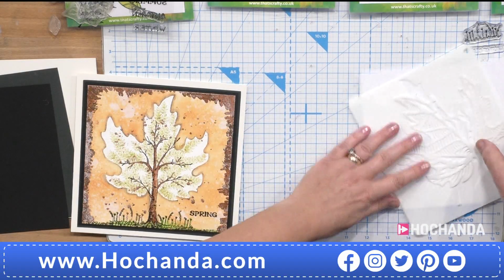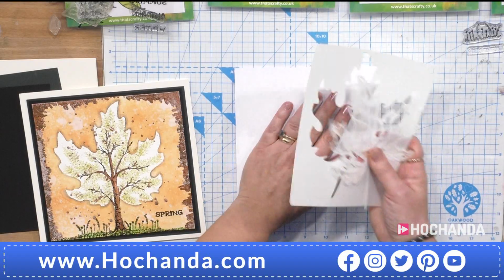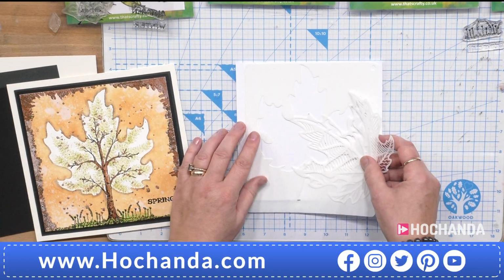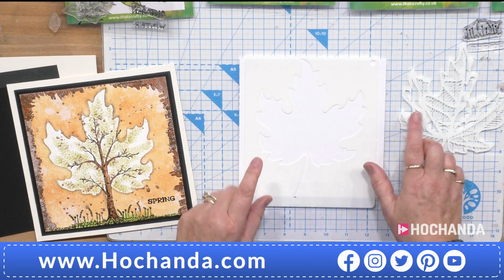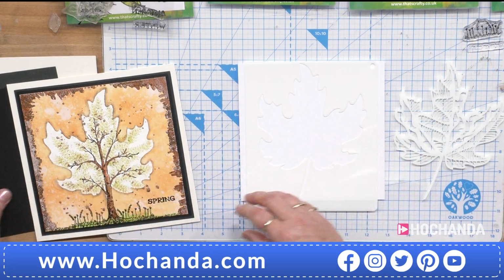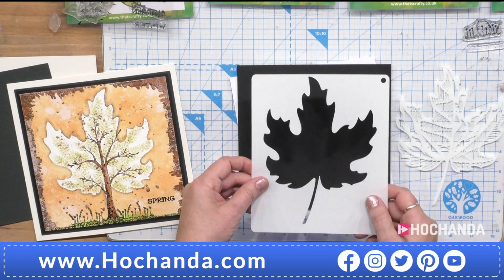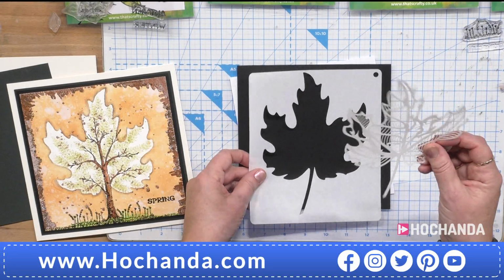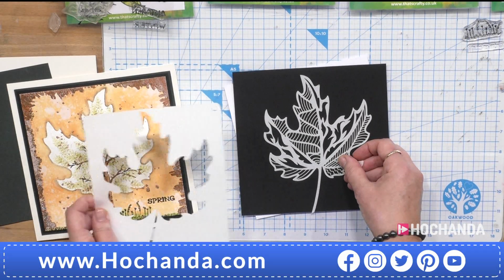So we're just going to take a plain piece of white smooth card. I've already got my mats and layers all sorted there. Now we're going to use the stencil in 2 different ways. Put the black card behind it just so we can see that. So this is your negative. And then, of course, that is your positive. I adore this leaf.